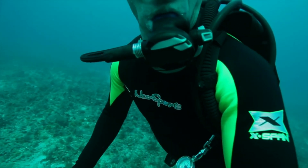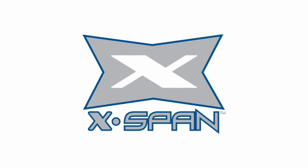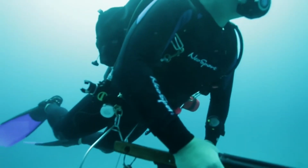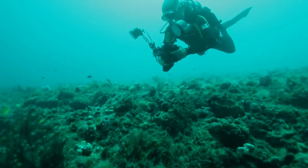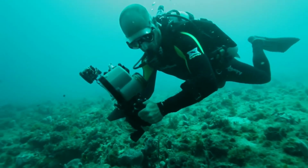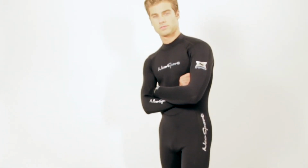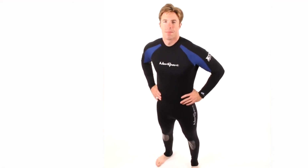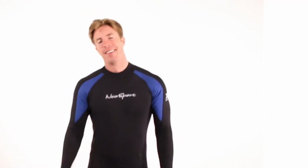One of the most innovative wetsuits that Neosport makes is the X-Band series. Made from a versatile material that provides stretch, warmth, and comfort, the X-Band is perfect for almost any dive location. The X-Band line of wetsuits ranges from the 3mm shorty all the way up to a 7mm full suit. And with thicknesses of 1.5, 3.2, or 5mm, you are bound to find the perfect suit to match your dive needs.